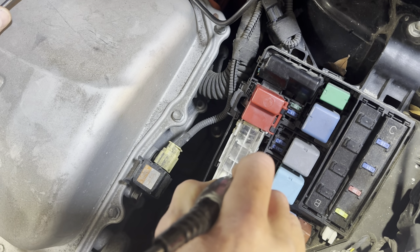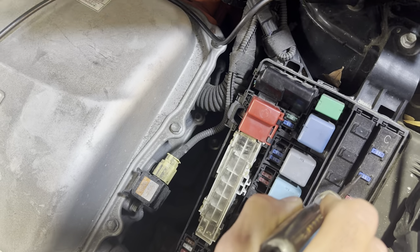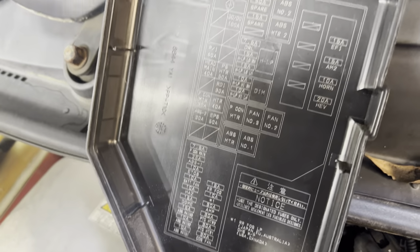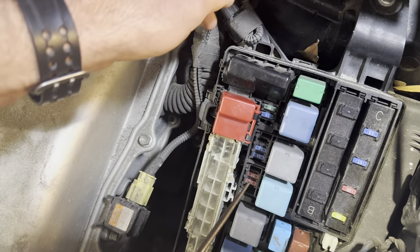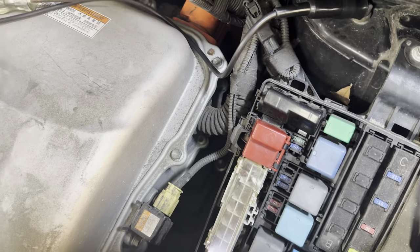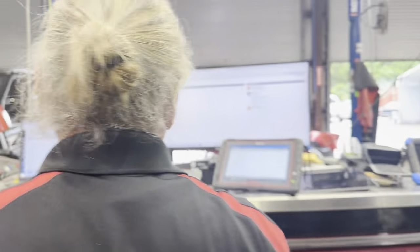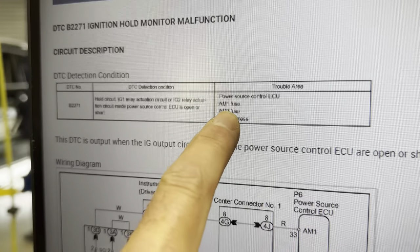No power on any of these. All right. Okay, so this guy's blown. All right, let's go ahead. Look up in here. That's this guy right here, AM2, and that is exactly what this said, AM2 fuse. So that fuse is blown.